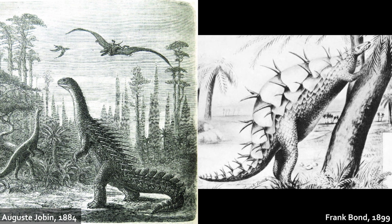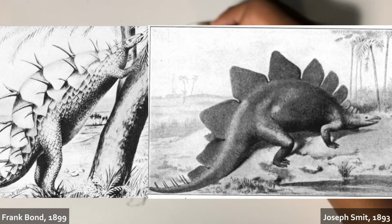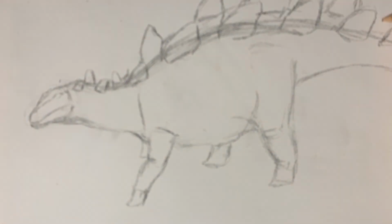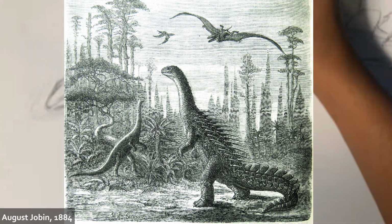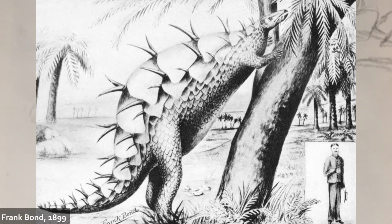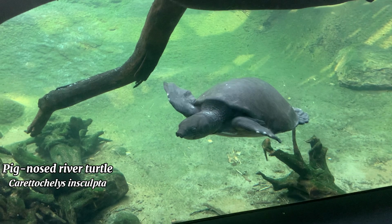The second would be Frank Bond's Pangolinosaur in 1899, as commissioned by W.C. Knight. The latter's more recent date reflects its closer shape to the era's Stegosaurus. What's interesting is that neither of these illustrations actually fully matched Marsh's original description. Jobin's actually lacks the plate, which is what gave its name in the first place, while Bond has the plates, but they look really strange. I don't know, they look more like a pangolin than the plates of an actual turtle.